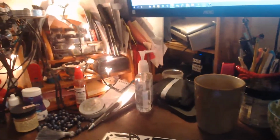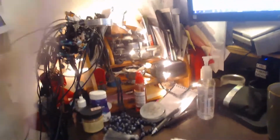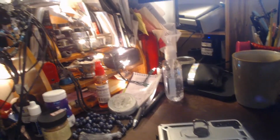However, that is what being ADHD is. And these are Christmas lights. But this is what I have, and it's always going to be this way. I can clean it up every few weeks and keep it straight, but it will be what it is.